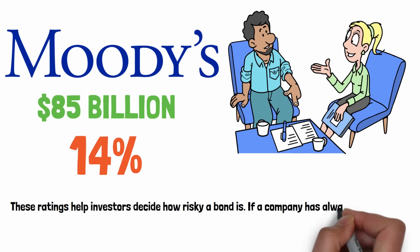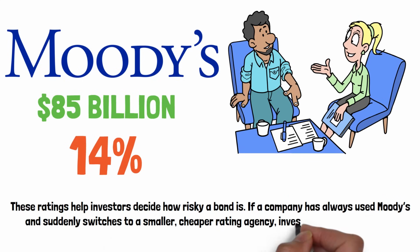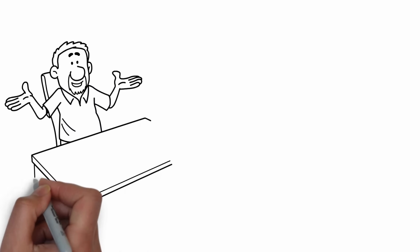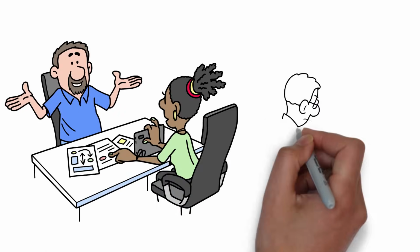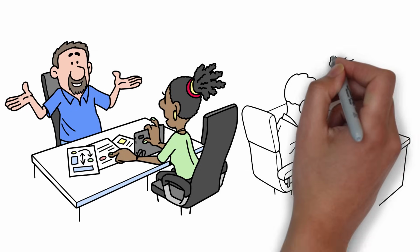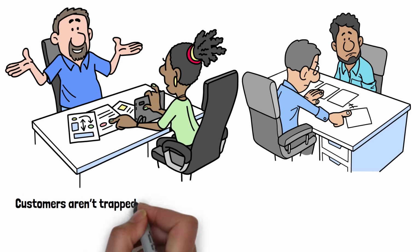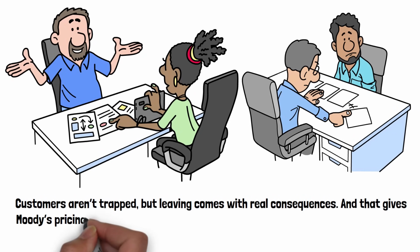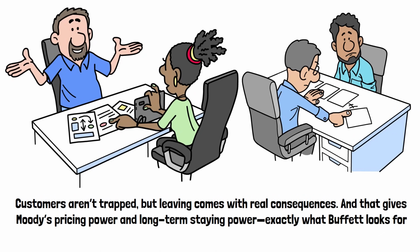If a company has always used Moody's and suddenly switches to a smaller, cheaper rating agency, investors might get nervous. They might wonder if something is wrong and demand higher interest rates. That fear alone makes companies stick with Moody's, even if it charges more. That's a switching cost. Customers aren't trapped, but leaving comes with real consequences. And that gives Moody's pricing power and long-term staying power. Exactly what Buffett looks for.